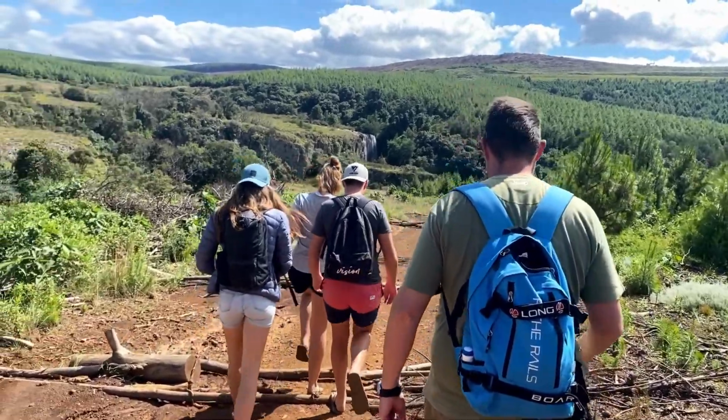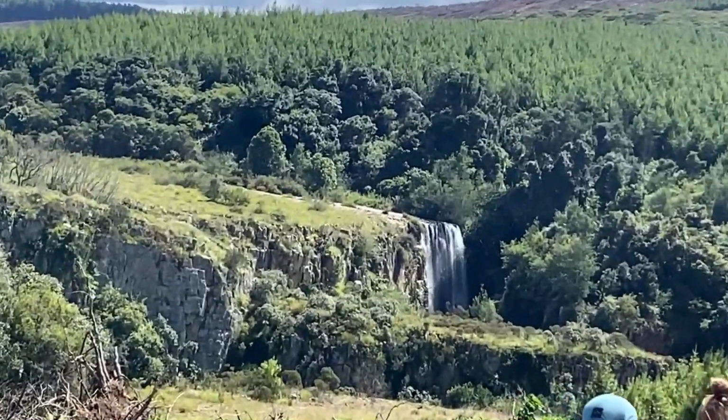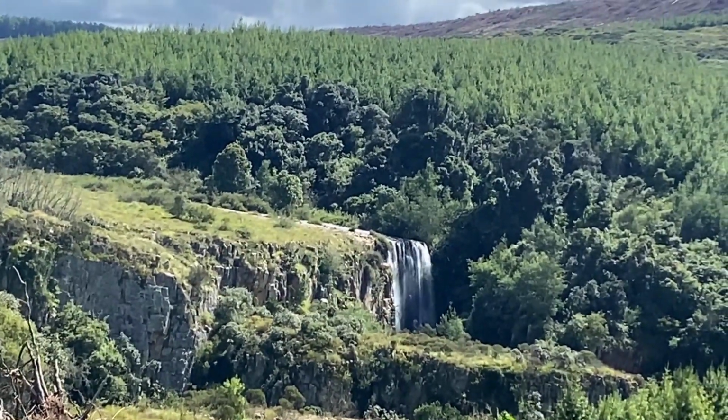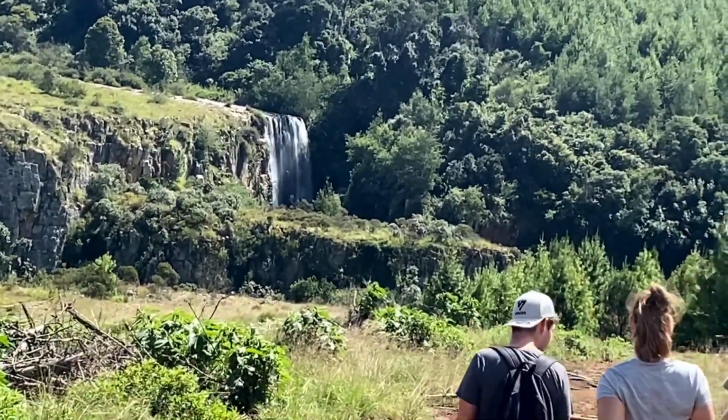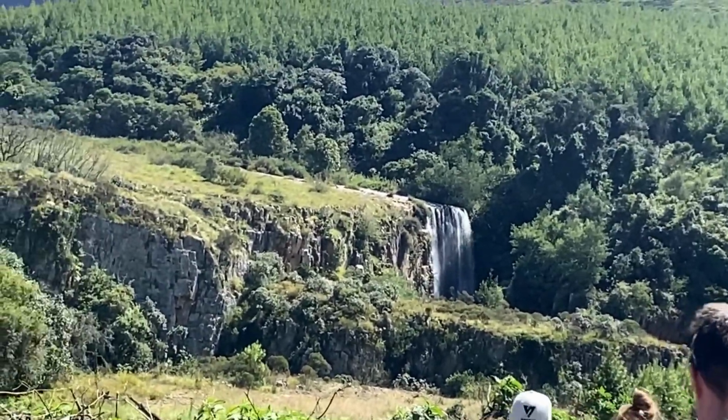If you look ahead, see if I can zoom in a bit. There's the waterfall we are heading to. We'll get there shortly. It's a bit of a hike, so there's some awesome natural forest to get there, but we'll get to the bottom of the waterfall soon.